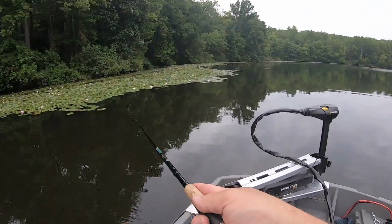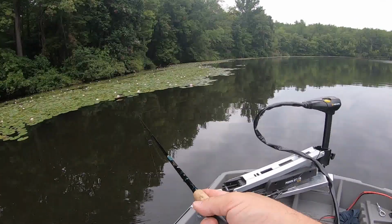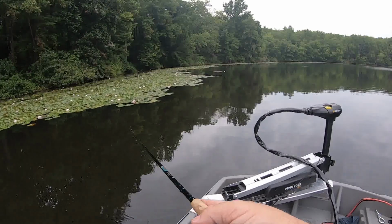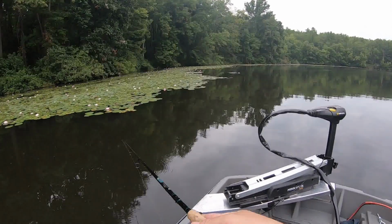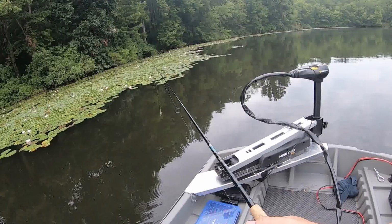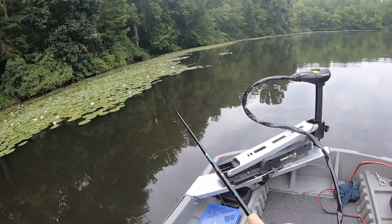The humidity right now is very high, almost uncomfortably high, even though the sun is not out. It's crazy humid. Little flowers on the lily pads.